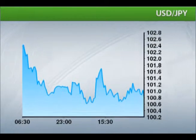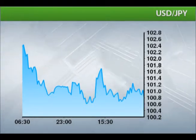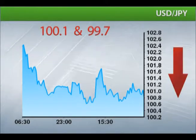If your pair is US dollar versus Japanese yen, our preference is to open long positions above 100.55 with targets at 101.8 and 102.2. The downside penetration of 100.55 will call for 100.1 and 99.7.